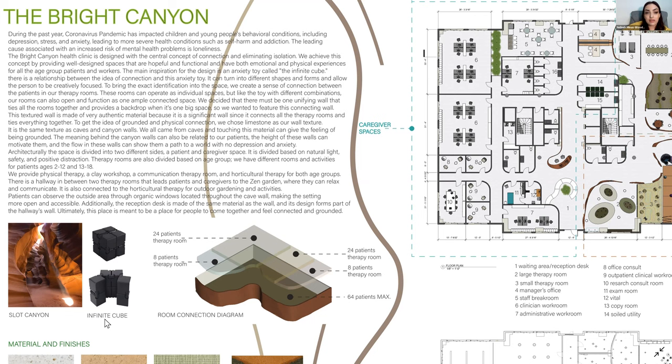To bring the exact identification into the space, we created a sense of connection between the patients in our therapy rooms. These rooms can operate as individual spaces, but like the toy with different combinations, our rooms can also open and function as one ample connected space. We decided that there must be one unifying wall that ties all these rooms together and provides a backdrop when it's one big space. So we wanted to feature this connecting wall.